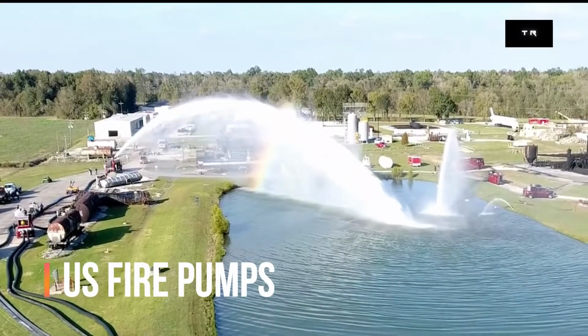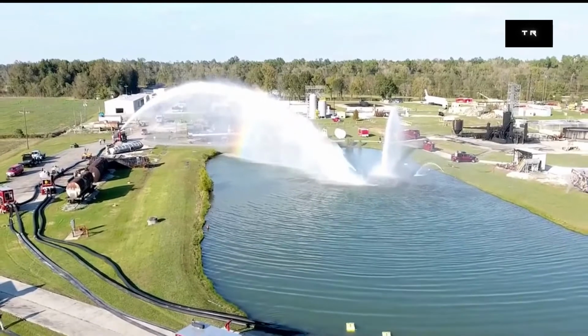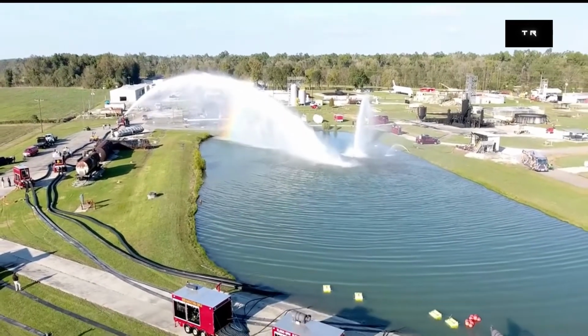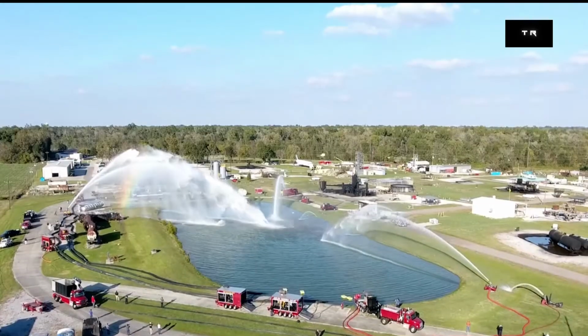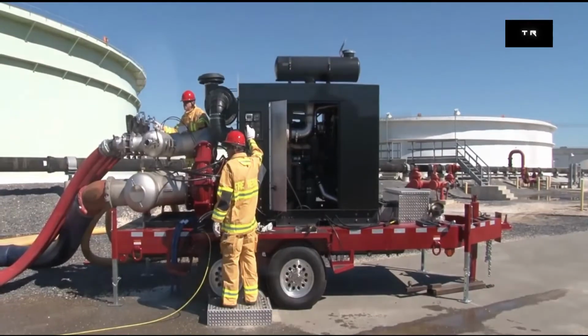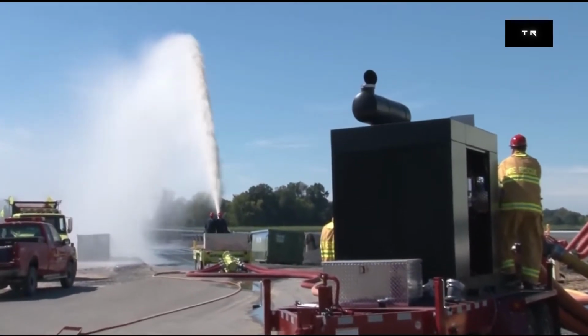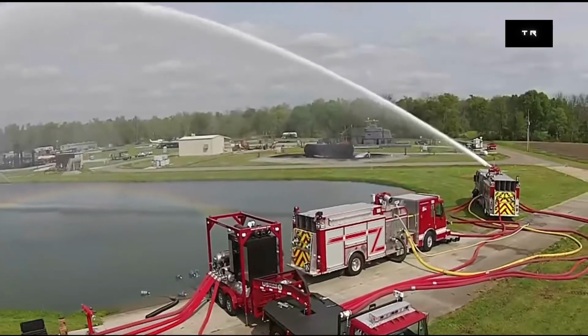US Fire Pump. The high-velocity fire pump is a groundbreaking design by US Fire Pump. At 6000 GPM, this pump is the largest NFPA-rated pump in the industry. Ideal for large water flow in industrial, oil, gas, marine, nuclear, military, and municipal fire departments.